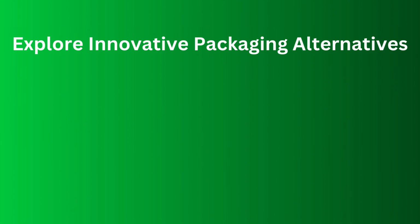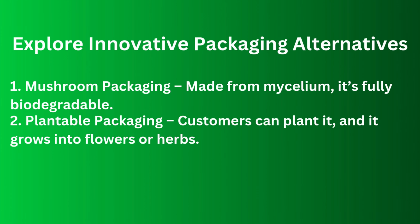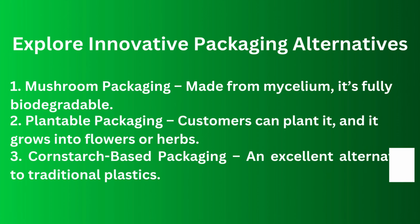For those wanting to go the extra mile, explore innovative packaging solutions. 1. Mushroom packaging. Made from mycelium, it's fully biodegradable. 2. Plantable packaging. Customers can plant it and it grows into flowers or herbs. 3. Cornstarch-based packaging. An excellent alternative to traditional plastics. These creative options leave a lasting impression and set your brand apart.